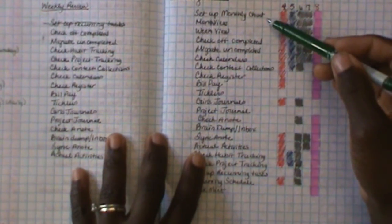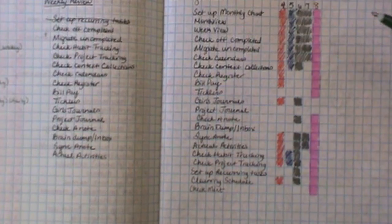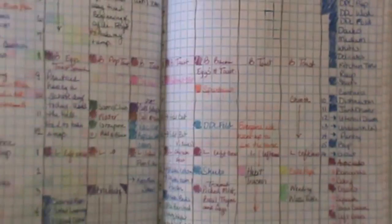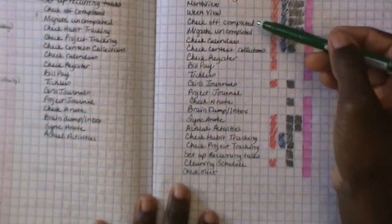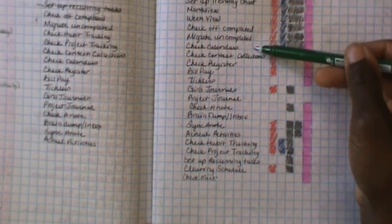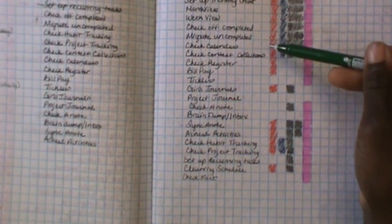Okay, so I set up my monthly chart, and then I do the month view and the week view. Basically the month view is my habit tracking. The week view is what I've been using lately, just this page here. This is my week view. And then I would check off all the completed tasks from the previous week, migrate any uncompleted tasks that are still relevant. Check calendars, so like my yearly calendar, maybe my Google calendar, or anything else that I might have things written in. But typically I just have everything in my planner.